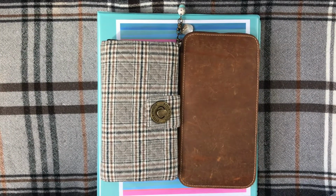Okay guys, so here we are. I am taking advantage of the beautiful sunlight we are getting today. So I am huddled on the floor, so if you see my legs at any point, pardon, sorry, I'm going to try to keep them out.